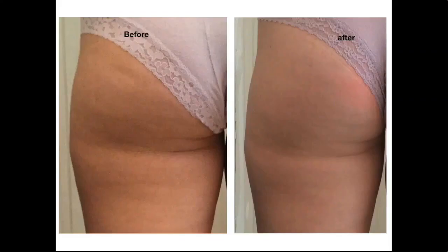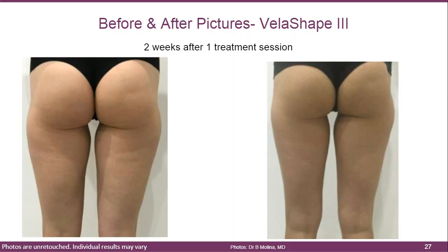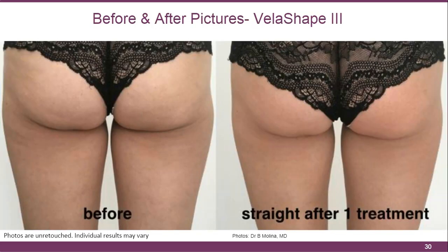So let's pause that one. As you can see here, that's one. It's not only reducing the volume, but you also get a very good lift. That's another one on a younger girl. Again, really good results. And on the side, we can see the elevation and the angle is totally changed. And this is just after the first treatment. This is straight after, as I mentioned earlier.